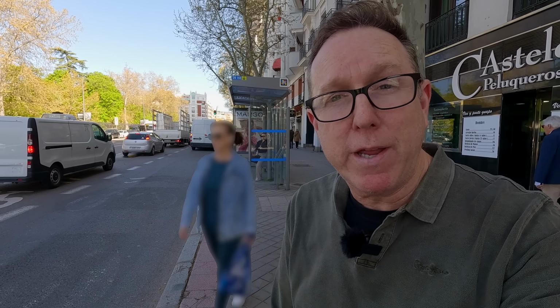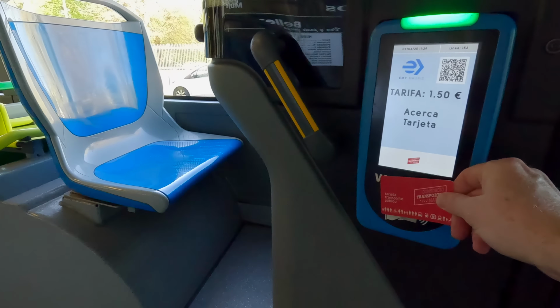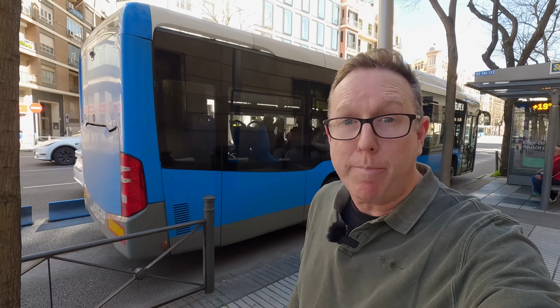Now let's talk about buses, and unlike some cities around Europe, buses here in Madrid don't stop automatically. You have to flag them down, even if you're standing at the bus stop. And always check the number before you get on. Multiple routes often share the same stop, so you don't want to hop on the wrong bus. Buses are great for reaching parts of the city that the metro doesn't cover, so don't overlook them.